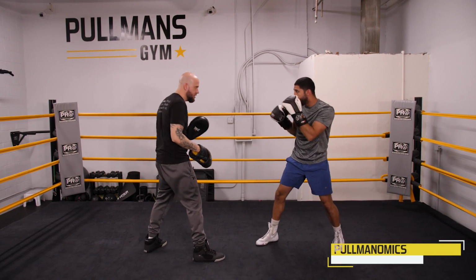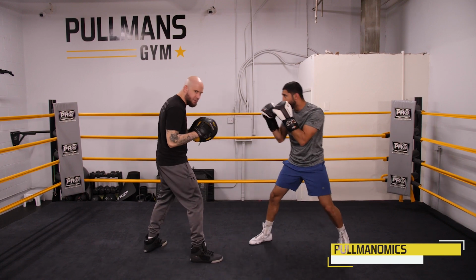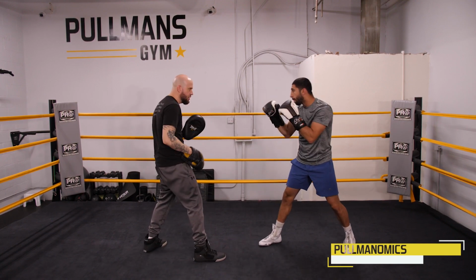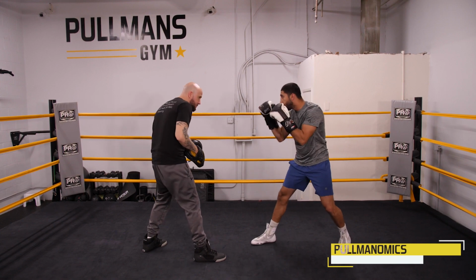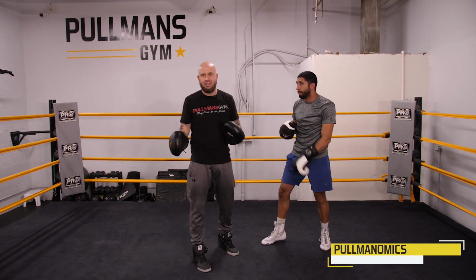So it's a nice drill. Hands are in good position, right. I'm shooting this one. He's really timing it, blocking it, making himself strong at the right time. Again, this side. Really nice drills there for catching and countering with the same hand.